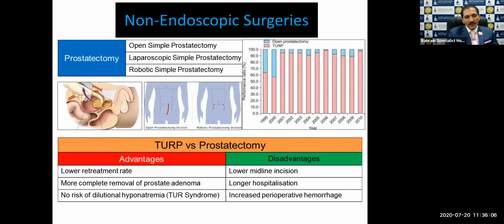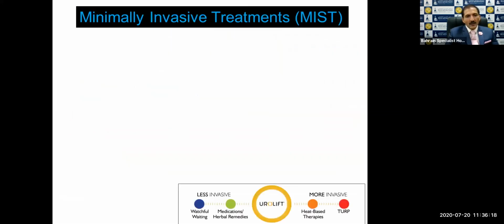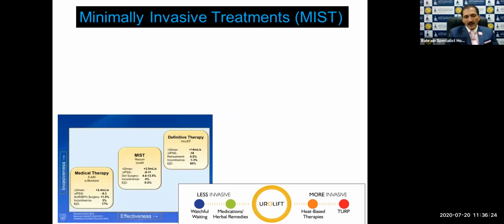Usually 4 to 5 ports are what we use both for the laparoscopy and the robotic techniques, and it requires definitely a longer hospitalization and increased perioperative hemorrhage. Coming to minimally invasive techniques or minimally invasive treatments, collectively called MIST, you can see they are somewhere in between the medical management and the definitive therapy, both in terms of invasiveness and their effectiveness.